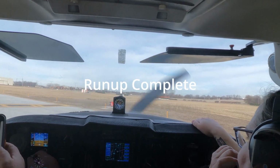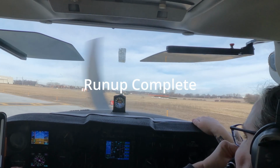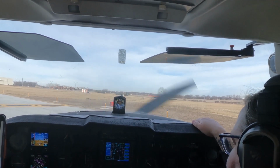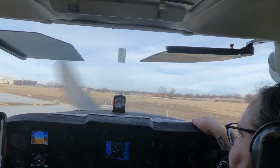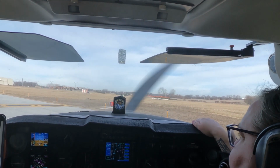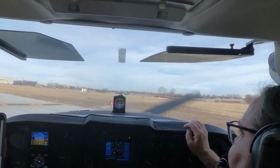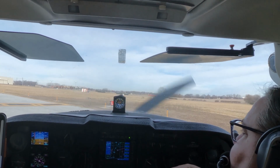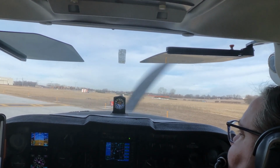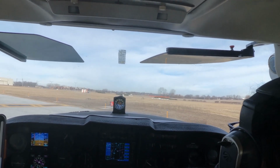Because they've already called for taxi, and I know they've done their run up. Okay. So actually, I'll give Tower a call, and I'll let them know. Executive Tower, Skyline 58843. We are holding short. We're in the run up area of 18. We'll wait for the Cessna to go ahead of us, then we're ready as well.